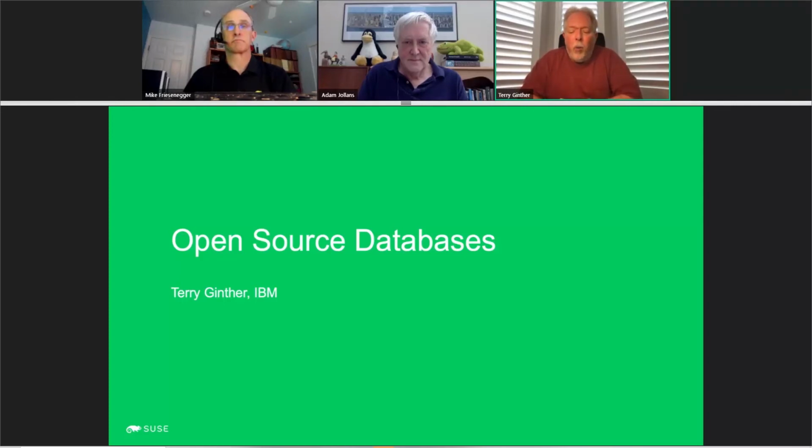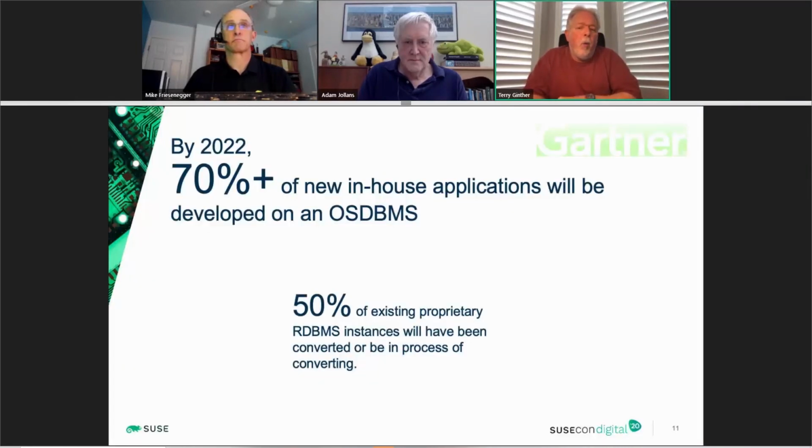And in this role, what I'm seeing more and more is a momentum shift from commercial databases onto open source databases. And what echoes my experience is this Gartner study that was published last year, where Gartner says that in their estimation, by 2022, over 70% of all new in-house applications are going to be developed on open source databases. And not only that, but 50% of existing databases will have been converted or migrated onto an open source data platform.